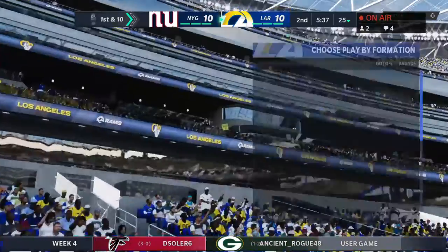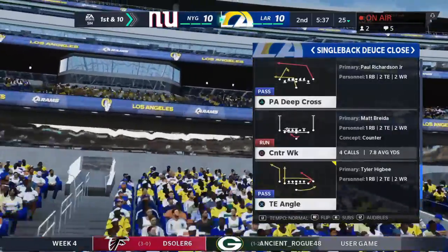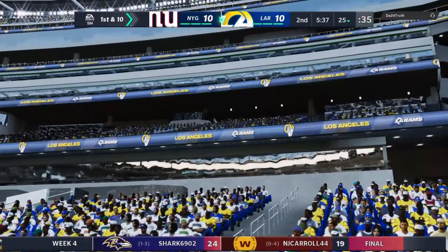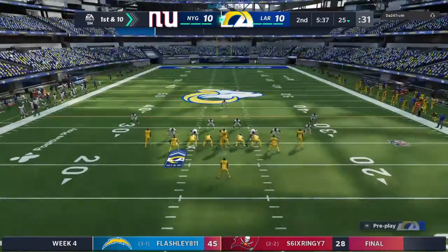Fair catch made at the 25-yard line. The Rams take over 1st and 10 at their own 25-yard line. Set to begin their next drive, the Rams offense at the line.